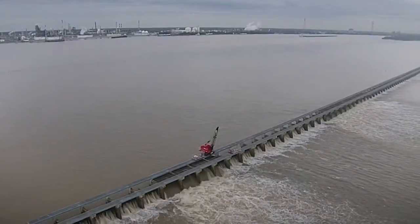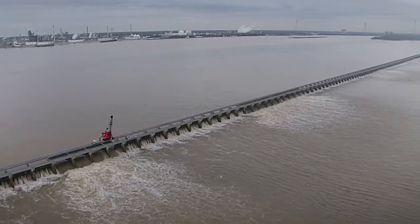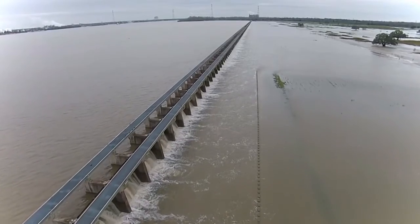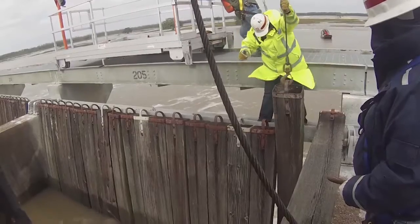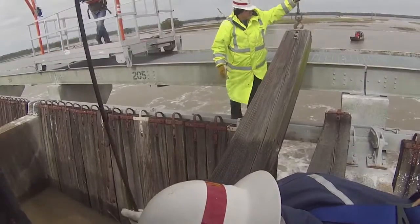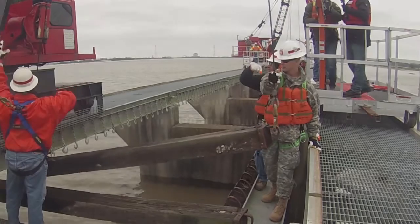The Bonnet Carre Spillway project began on May 15, 1928, so it's approaching 88 years old. And during that course, it's had 11 openings. The most recent just ended this past Monday. The structure itself is 7,700 feet long. It has 350 bays, each of which has 20 wooden removable needles that can be lifted up and allowed water to pass through the structure 6 miles towards Lake Pontchartrain.